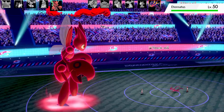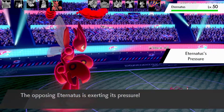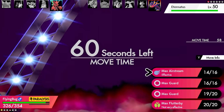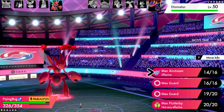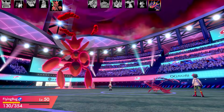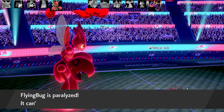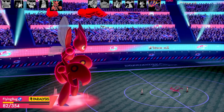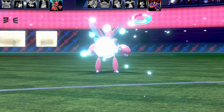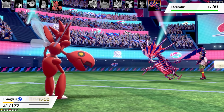Very cool video. Now, the last Pokemon is Eternatus. This Pokemon is obviously known to have Flamethrower. I don't know whether I can outspeed it. If I go for Max Airstream here, I believe I'll be able to outspeed the Eternatus. And they're going to go for the Flamethrower. I do live, though, because of my Dynamax, which is beautiful. And I get paralyzed there. So I would have hit Eternatus with a +2 Max Airstream and been able to outspeed it.